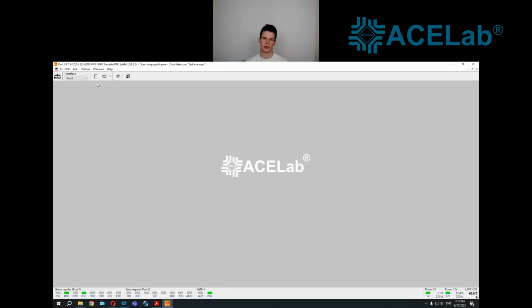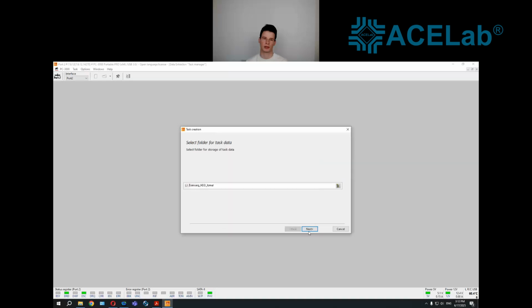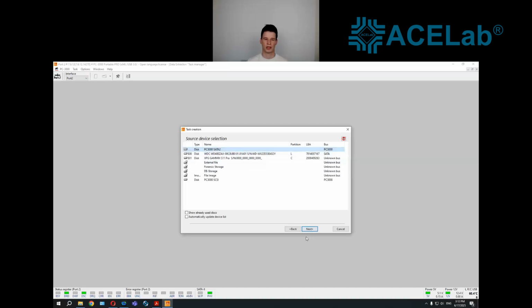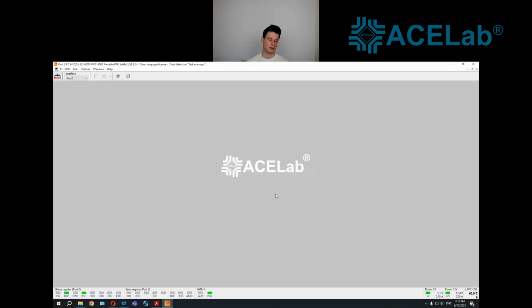So I am creating a new folder for this case. So this case is Samsung HDD format. Okay, click next, choose the SATA port that your drive is connected to. Pay attention, previously we were using the USB host port, now we are using the SATA port. Make data copy and open the data extractor task again.